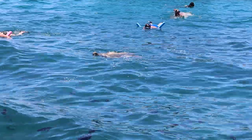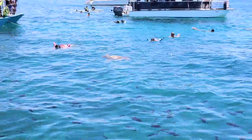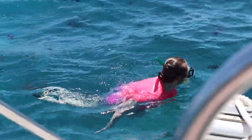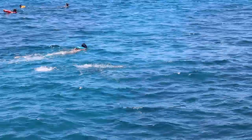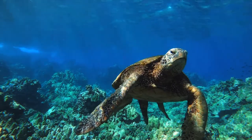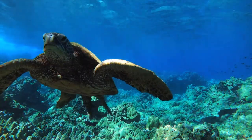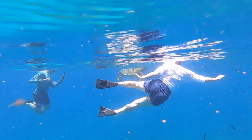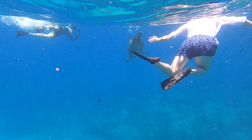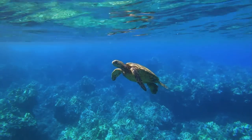Remember, don't touch the turtles. Give them at least 2 arms length, 6 feet clearance. There's about 20 to 25 of them out. The sea turtles were everywhere, eating algae and seagrass off of the coral reef. While they're able to hold their breath for up to 45 minutes, they kept resurfacing every 4 to 5 minutes or so.